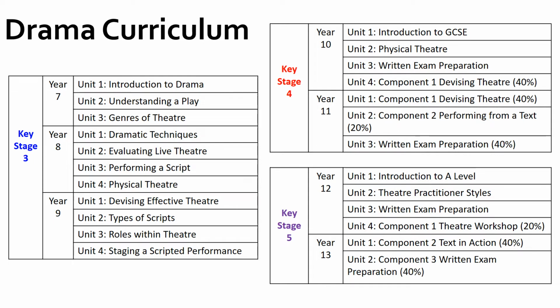We do some written exam preparation, and then we also start the first component of the GCSE, because drama is different to most other subjects in that we complete elements of the course throughout the 2 years. So the first 40% is finished by November of Year 11. The second 20%, component 2, is finished in February of Year 11, and then they just have the written exam left. Key Stage 5 is very similar in terms of completing units throughout the A-level, slowly building the skills up and completing a range of different practice exams and performances to make sure that their final performances and final units are the best that they can be.